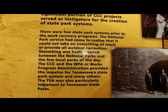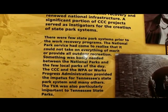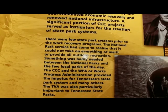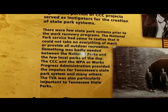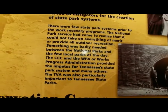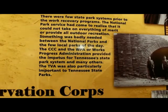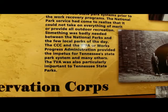The National Park Service had come to realize that it could not take on everything of merit or provide all outdoor recreation. Something was badly needed between the national parks and a few local parks of the day. The CCC and the WPA, or Works Progress Administration, provided the impetus for Tennessee State Park System and many others. The TVA was also particularly important to Tennessee State Parks.